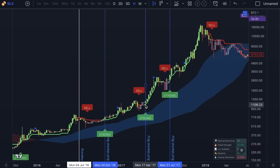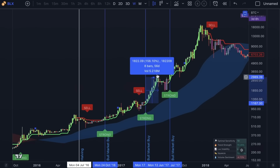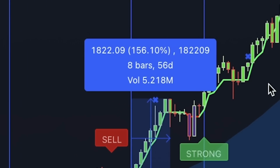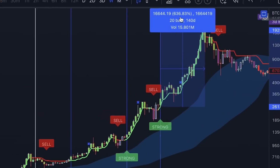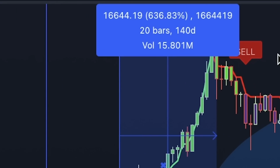Following that, the fourth confirmed buy signal in the history of Lux Algo on the weekly chart, and the second post halving in the 2016-17 bull market, occurred on the 17th of April 2017 and led Bitcoin to the upside 156% in 56 days. The fifth ever confirmed buy signal on the weekly chart for Lux Algo occurred on the 31st of July, 2017, which was the same day that I got into crypto. And from there, Bitcoin rallied 633% in 140 days.